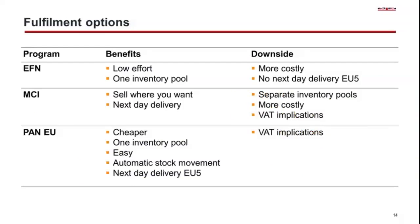So yeah, I'll just go quickly through some benefits and drawbacks of each of these programs. I think I've probably covered some of these already. With EFN, if you haven't sold out of Europe before, it probably is the one with the least amount of effort, because once you've uploaded your listings, it is literally business as usual. You're just sending everything into the UK fulfillment centre still.